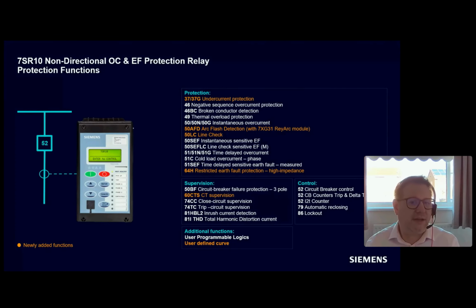The new features highlighted in orange include undercurrent protection and line check. The restricted earth fault protection was only available on directional devices, but has now been added to the non-directional device. An arc flash detection has also been added. This uses an external sensor input along with a 7XG31 Ray Arc module. This arrangement can detect an arc flash and trip within 10 milliseconds. And the Ray Arc can be ordered separately.